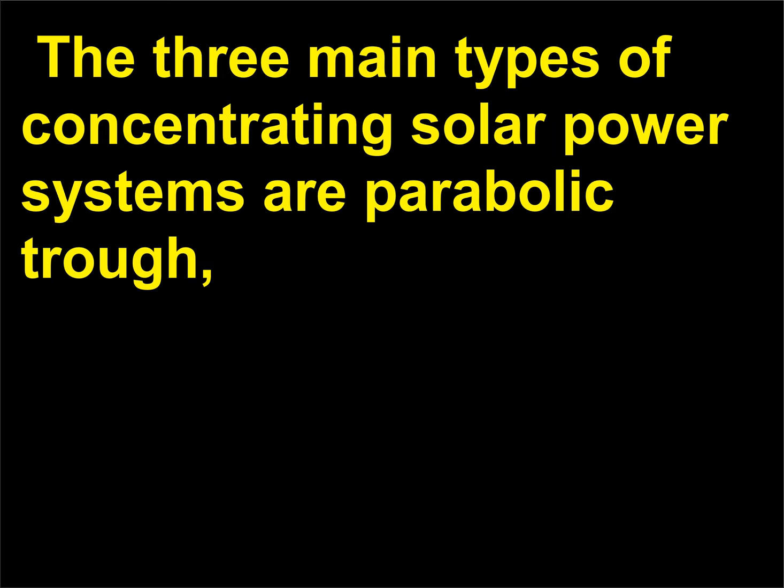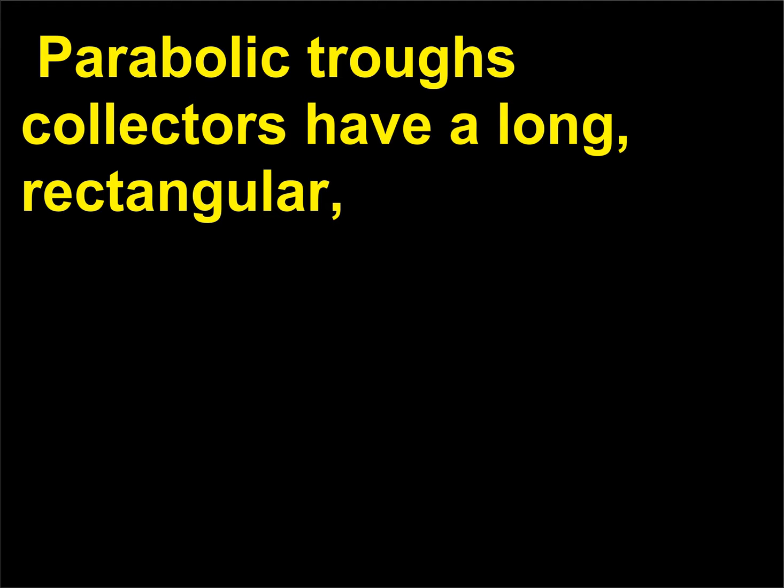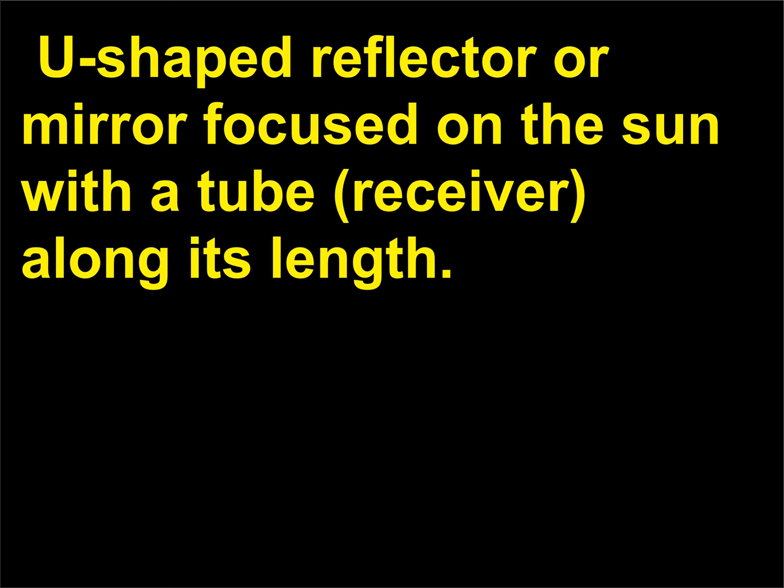The three main types of concentrating solar power systems are parabolic trough, solar dish, and solar power tower, which describe the different types of collectors. Parabolic trough collectors have a long, rectangular, U-shaped reflector or mirror focused on the sun with a tube, receiver, along its length.